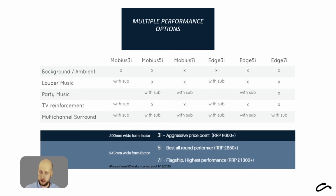And of course, not forgetting commercial applications, where typically speakers tend to operate from one higher voltage connection across long cable runs. In this instance, such as 70 volt or 100 volt line systems, all our speakers are able to be equipped with the appropriate line transformers, and once equipped are compatible with these systems.